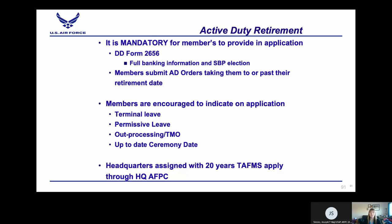We also ask that you please submit your active duty orders taking you to or past your retirement date. If you're not on active duty orders, we ask that you please indicate in your application what your last day for points is going to be, so that we can go ahead and wait for those points to process into MilPDS before we actually finalize your audit and finalize your retirement process. Okay, we also ask that you indicate whether you're taking terminal leave, permissive leave, if you have out processing, or if you're having a ceremony date, and that you make sure all that information is updated for us so that we can finish that in a timely manner.